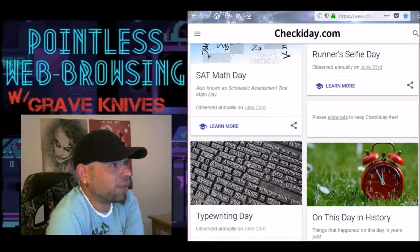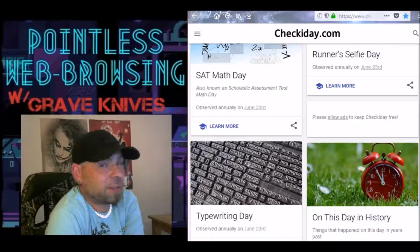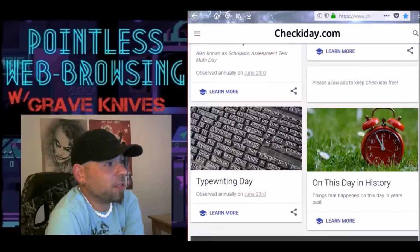Typewriting Day. There's nothing to really say about that. I mean, I used to have a typewriter once upon a time. But then, you know, computers took over, so whatever.